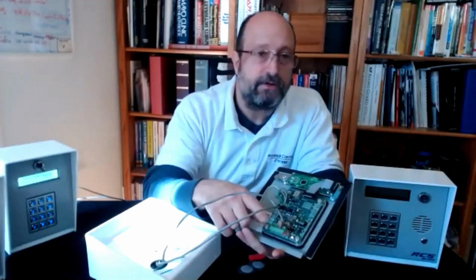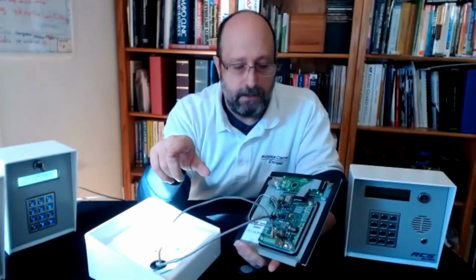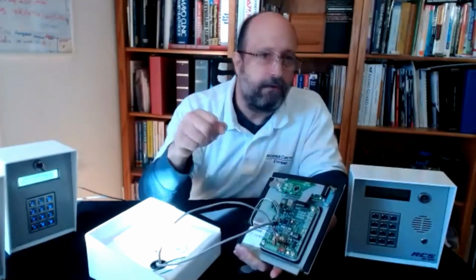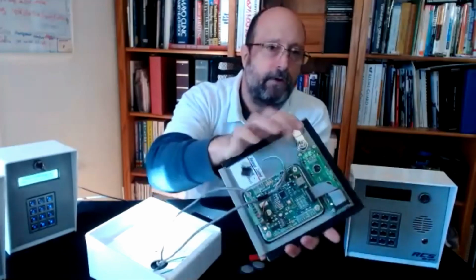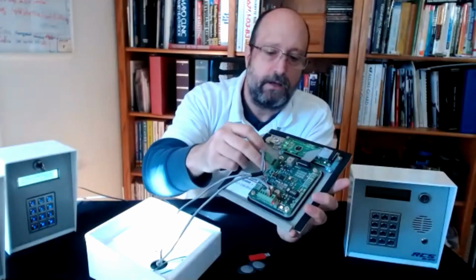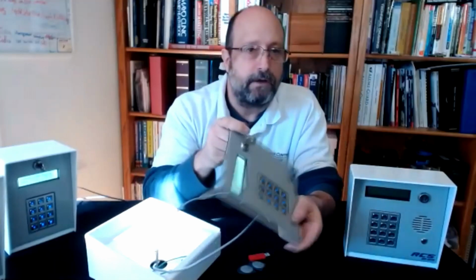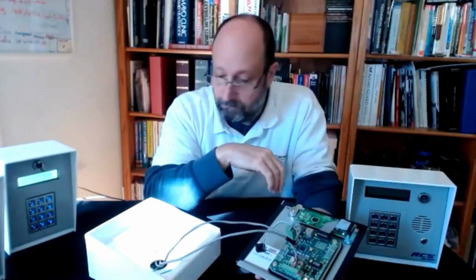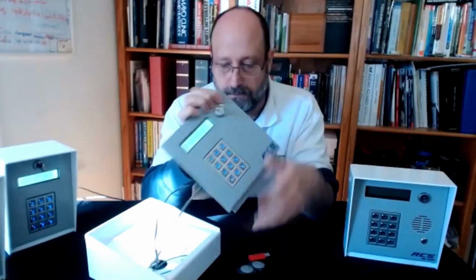So built-in surge protection on the power, resettable, self-resetting surge protection. So if it takes a hit, it'll shunt the surge to ground and then be ready for the next strike. It's built in on the circuit board, and that's for the power and the RS-485 communications. There's another connector here for the RS-485, 2-wire daisy chain, multi-drop, up to 32 of the wired keypads on the data line as well. Same backlit keypad, metal.